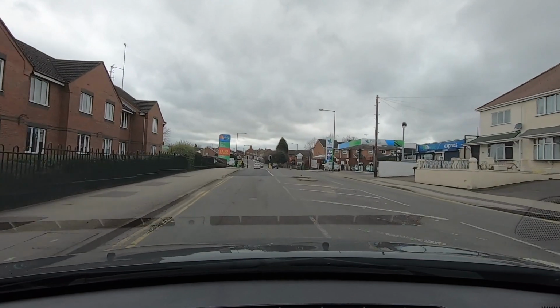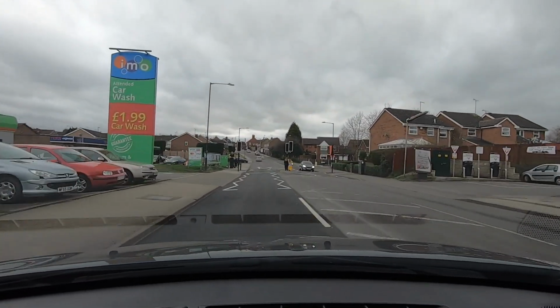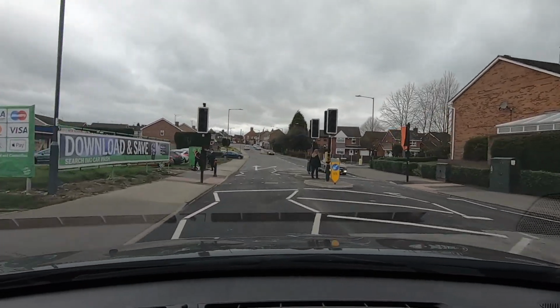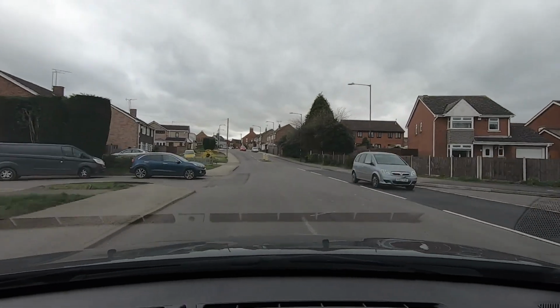So we've come out of the busy area really, and we've come along this, and it's just a main road really that's coming out of Nuneaton. It's kids playing on electrical boxes.